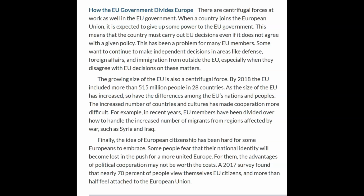Finally, the idea of European citizenship has been hard for some Europeans to embrace. Some people feared that their national identity will become lost in the push for a more united Europe. For them, the advantages of political cooperation may not be worth the costs. A 2017 survey found that nearly 70% of people view themselves as EU citizens, and more than half feel attached to the European Union.